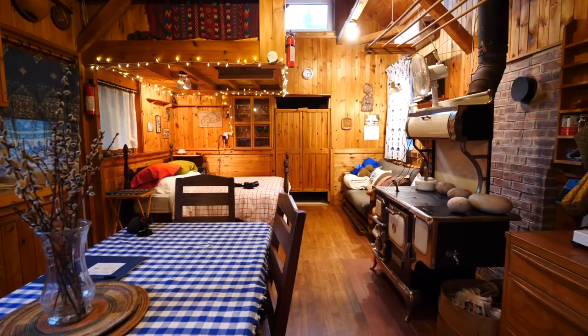Come on in. We are going to give you a tour of this cabin in the woods.